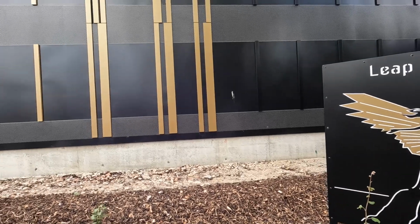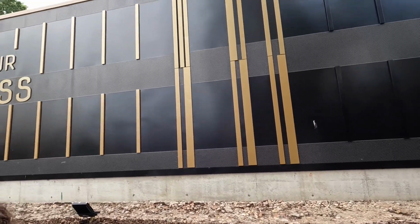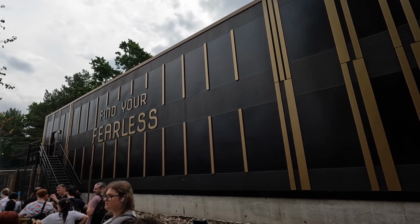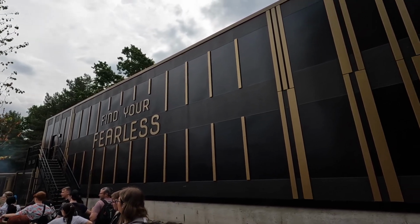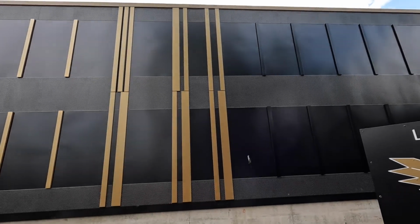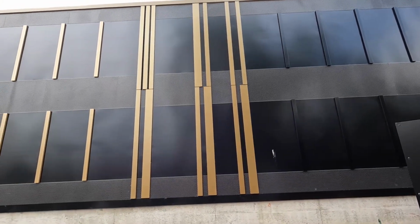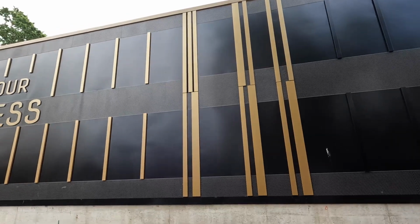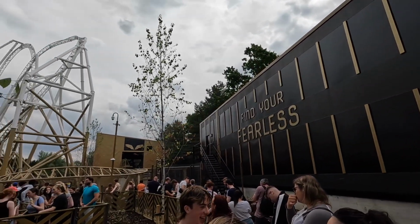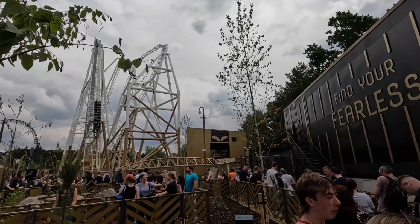And yeah, we're right next to the maintenance building here now. And you can really appreciate that Find Your Fearless logo. It really does look good. All that gold styling around. Hard to believe it was only a few months ago we were stood on the opposite side of this, filming the construction from Monk's Walk. And now here we are.